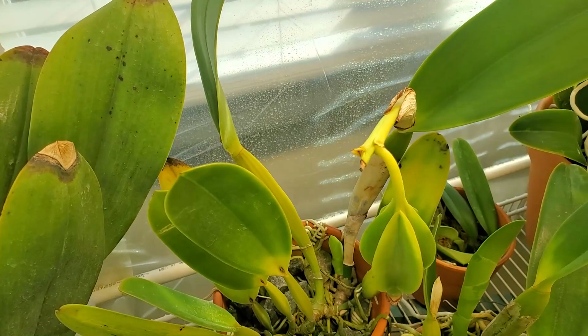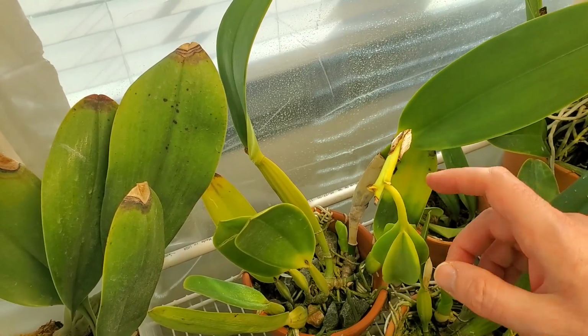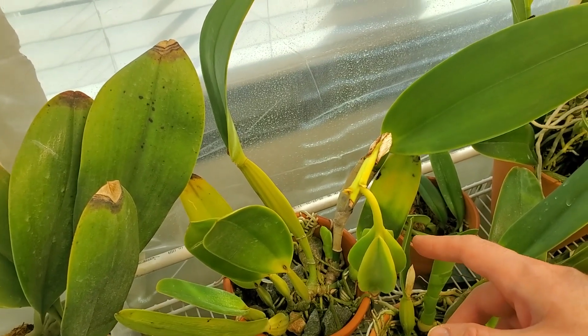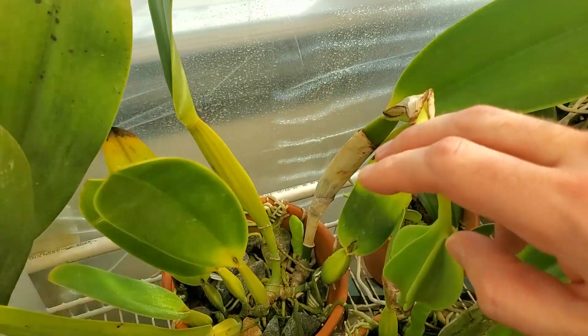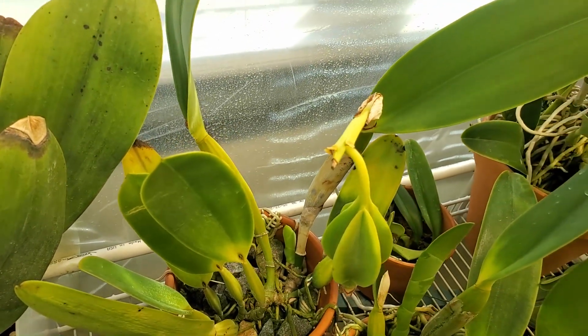So the prettiest, in my opinion, so far is this plant. This is Inti. You can see it's carrying a seed pod. I crossed it with Mayu, the awarded clone, last summer, so we should have some really good, well-shaped, and maybe some large flowers coming out of this seed pod. And then it's got a nice growth coming down there. Big, looking good. Hopefully we'll get some more flowers on that.